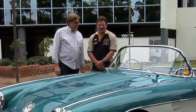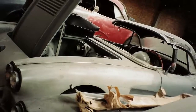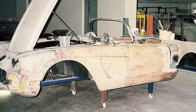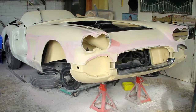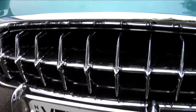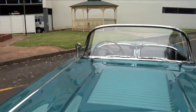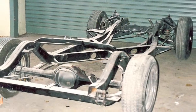Well, the 58 I bought in 1992. It was a wreck. It was a basket case. When I first saw it, it was a shell, an empty shell sitting on a frame. It did have wheels on it, and it had door handles on it. That was about it. So everything you see, all the chrome, the bumpers, the windscreen, the insides, none of that was there. Wow. And what we did have, though, was the engine over on another part of this warehouse.